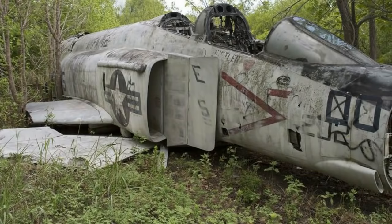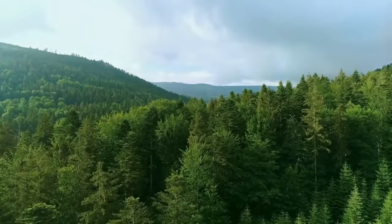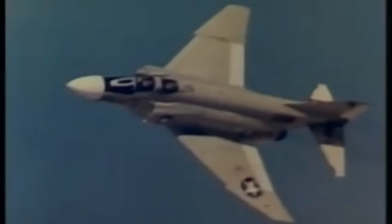There is a field in the town of Temple in Texas that contains three abandoned warplanes, and scarcely anybody knows they are there. The trees that line the field are solid and compact. So if you were looking at it from the road, you'd have no idea that there were an old McDonnell Douglas F-4 Phantom II fighter jet and two Grumman F-14 Tomcats decaying beyond all the greenery.